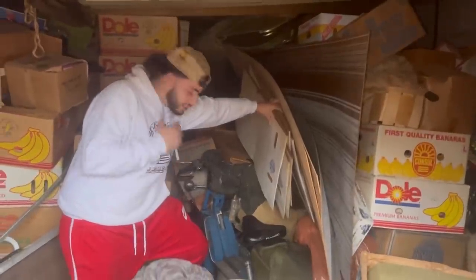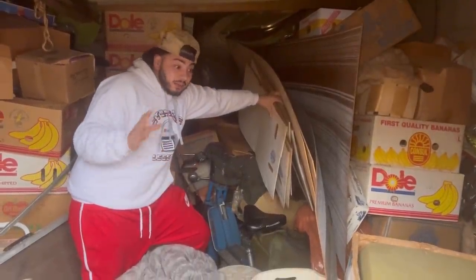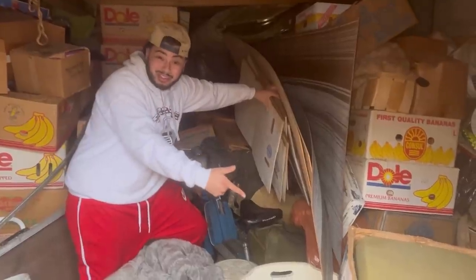Whoa, look at that. We got to pull this out, dude. I want to get a full view of this. All right, here. Pull this bike out, guys. I want to see what this bike looks like outside the garage. So give me about 10 minutes. I'm gonna have to move the portable toilet.